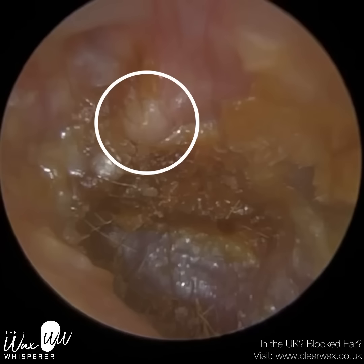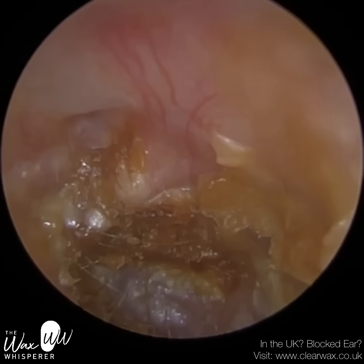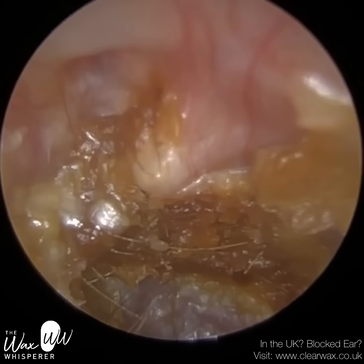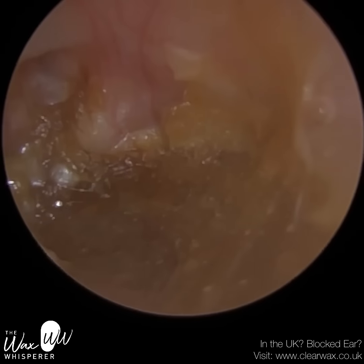Now, I've circled that bit. That's the bit we've got to be careful of. That's the bone. That's the top part of the hammer bone, the short process. But you can see it's protruding outwards, but you've got this dead skin and wax just surrounding it. And we just be careful we don't touch that, because that would be very, very uncomfortable.